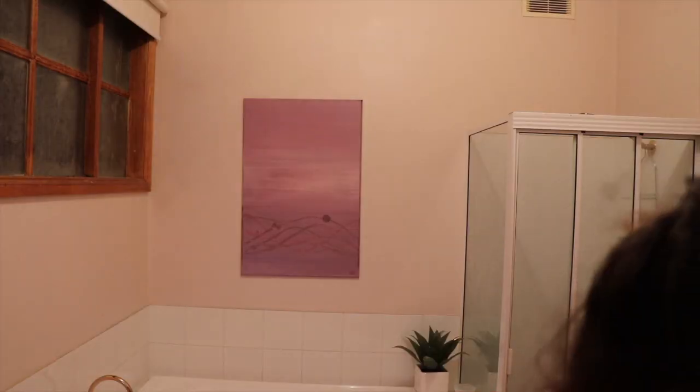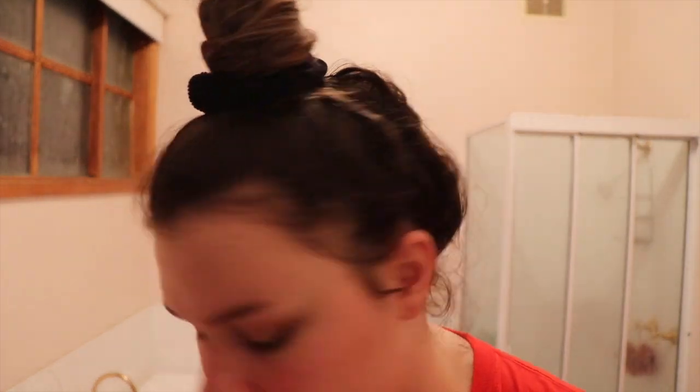My cheeks just feel so smooth, guys. I feel like this is the nicest my skin has looked for a long time. I wish I was under the beauty light so you guys could see, but I'm gonna try and zoom in and show. Come on, focus. Oh my god, see if it's not gonna focus.